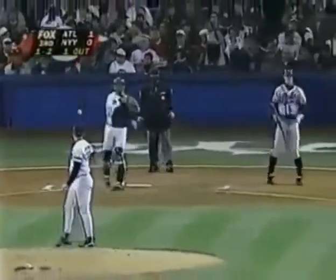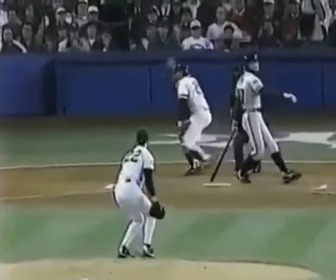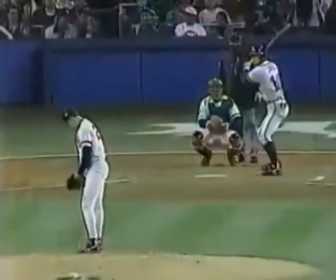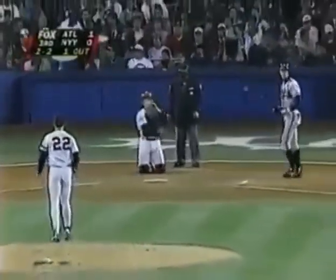That's a pitch Jimmy Key is going to have to keep on the outside part of the plate on Chipper Jones. You can see his approach to the ball. Open stance and opens up that front side, looking for a pitch for the middle end. Wants to pull that ball to left field. Jimmy Key's going to have to keep it on the outside part of the plate. Runner at third, 1 out. Wouldn't bite. 2 balls, 2 strikes.